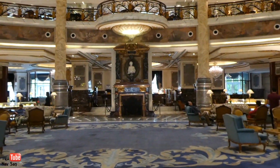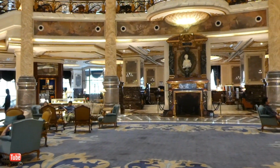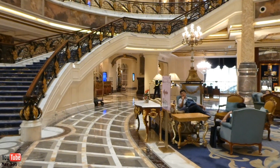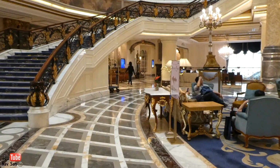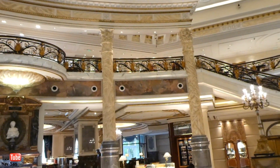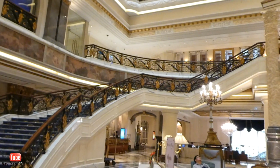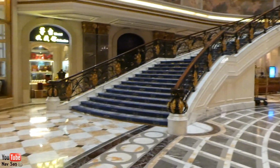On the ground floor, straight ahead, you've got a cafe, and then reception and check-in is there on your left-hand side. The first desk you see is just for storage, if you're storing your luggage here. On the second floor, there is the restaurant where you can have your breakfast. Also on the second floor is the gym and pool, which I'll show you later.